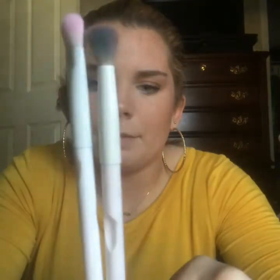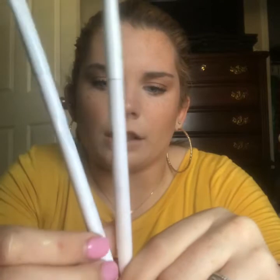Let me get my makeup off and I'll be right back. Okay, so now that I have my foundation on, we're going to start with this small Crown brush, which says this brush can be used to conceal imperfections and highlight underneath the eye. So we're going to use some concealer. We're going to use this LA Girl Pro Concealer.